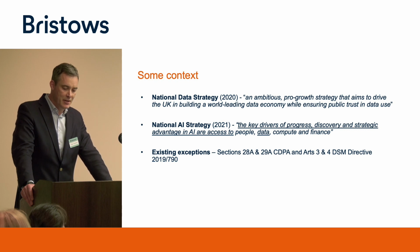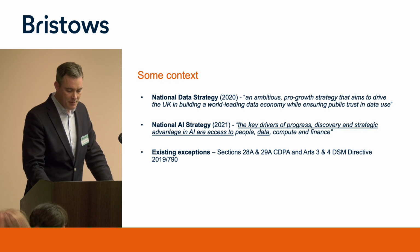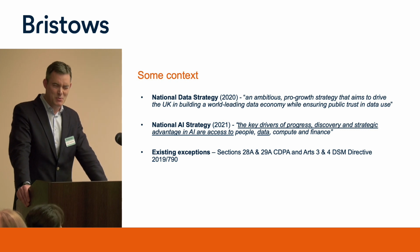So it's a policy priority of the government to make sure that data is available and to essentially just make sure that it's accessible, mobile and reusable. And it's the accessible part of that equation that we're sort of interested in here.